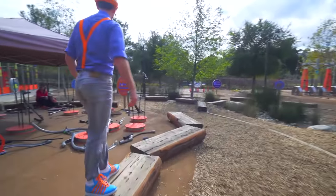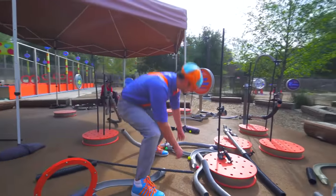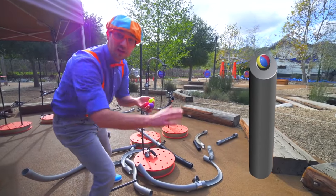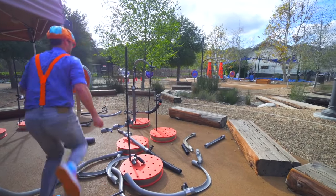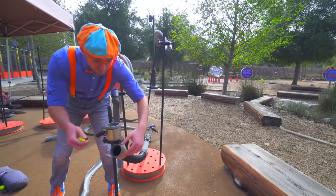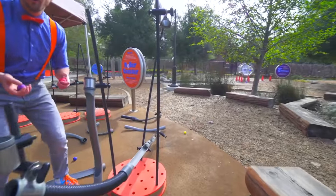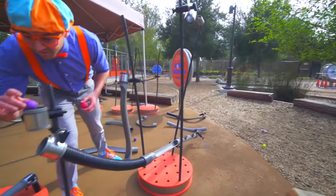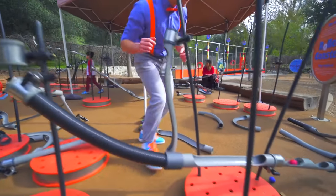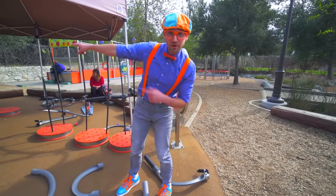Ooh, what's this? Wow. Looks like you put these colorful balls in the tubes, and then they go down the track. Okay. Oh, look over here. Okay, here we go. Oh, I'll do it again. Ready? Oh, here we go. Ready? Oh, that was awesome. There's a big one over here. Come on.